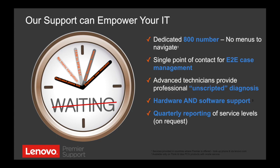Premier Support is a service that we try to attach with every device that we send out. The reason being is that it gives you a dedicated 800 number. So when you're talking to your customers about this, they have a dedicated 800 number that they can call into. There's no dial 1 to talk to XYZ or press 2 for whatever. So again, you get straight to the point.